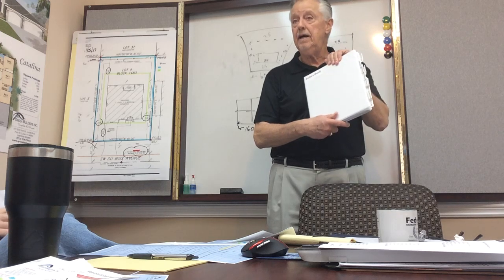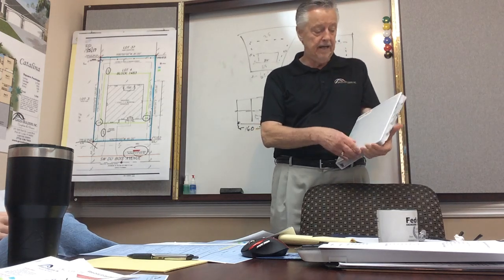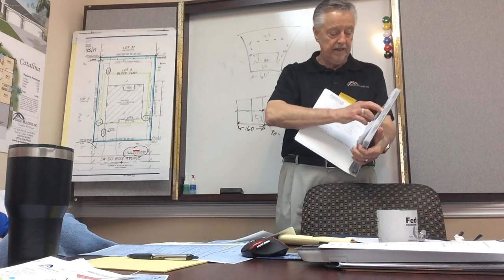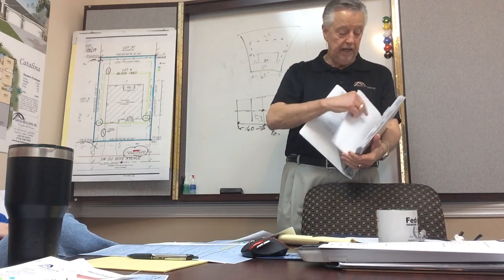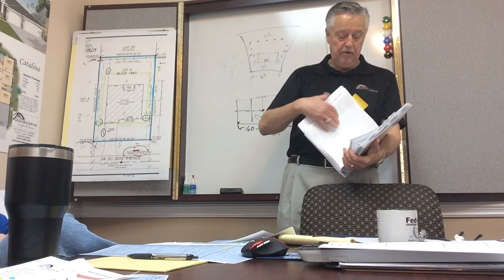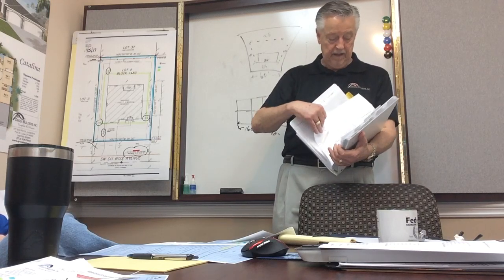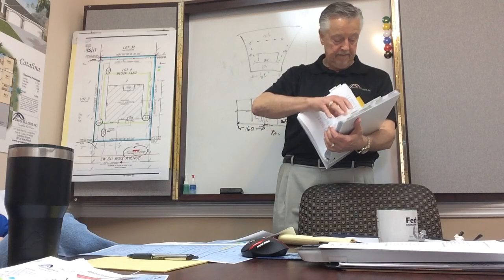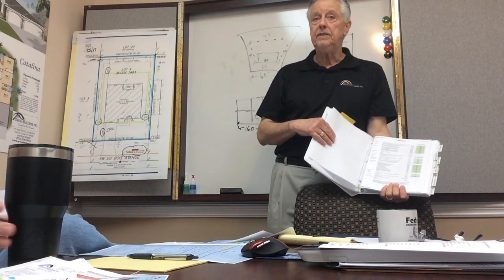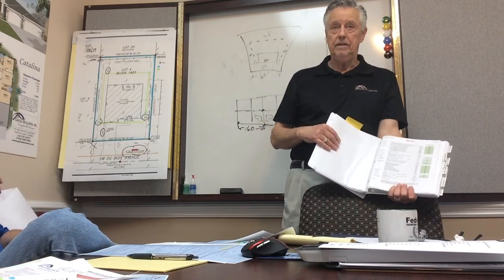You guys are going to get a book like this that just has the houses on it, and the price sheets are in the front. We all have them. Also, there are standard upgrades for that model.